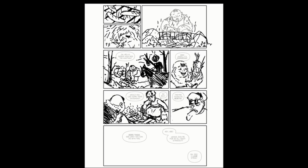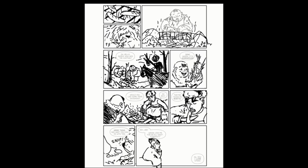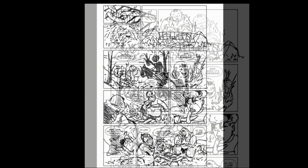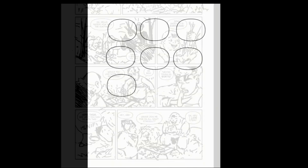My goal as the comic artist is to make the reader want to keep turning pages and reading the story. The sequence of a page should end in a way that makes you want to keep reading. A lot of times when I'm splitting a script up, I'm thinking about ending on a punchline or ending on a question.